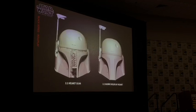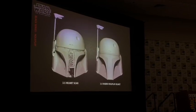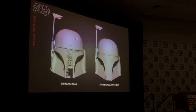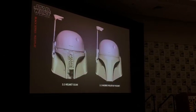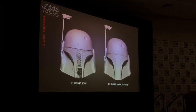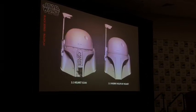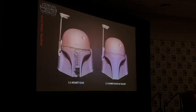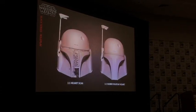And so here you can see a side-by-side comparison. On the left-hand side of the screen is the raw scan data. And as we translate that to a physical product, you can see our one-to-one scale. We did not change a proportion on this helmet at all. It is the exact size of the original 1979 Joe Johnston helmet prop.